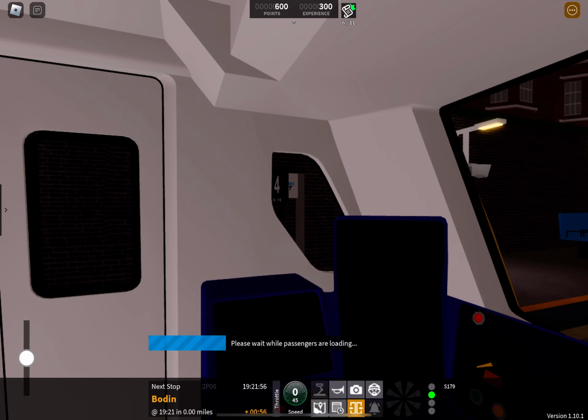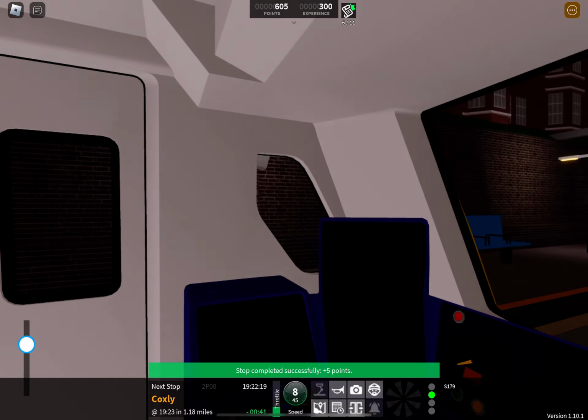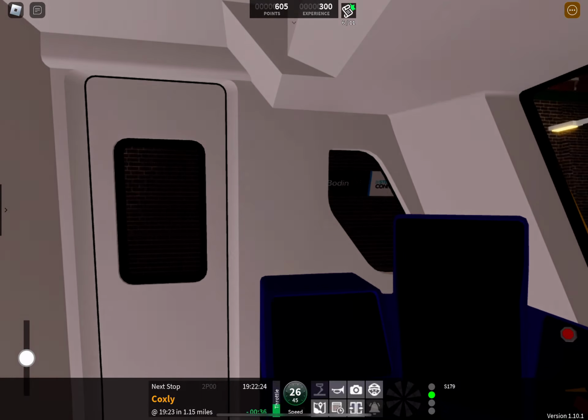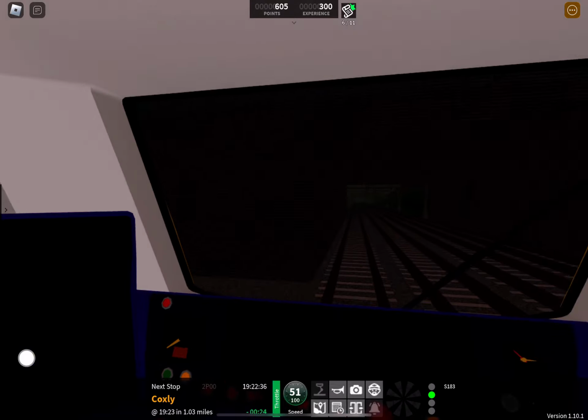This is Bowdoin. This train is for Port Benton. The next station is Coxley. Welcome on board this Stepford Connect service to Port Benton. The next station is Coxley.